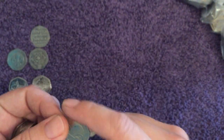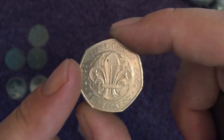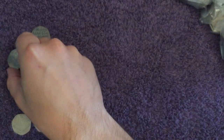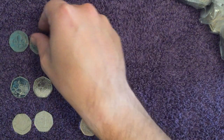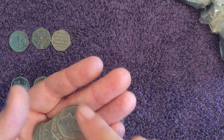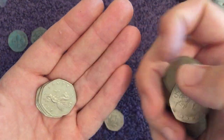I don't know where I'm putting these coins on the table. They're all over the place right now. Out of practice with that. There's another scouting. We'll bung these up here. I don't know what I'm doing right now, guys. I'm in a rush. I'm kerfuffled.